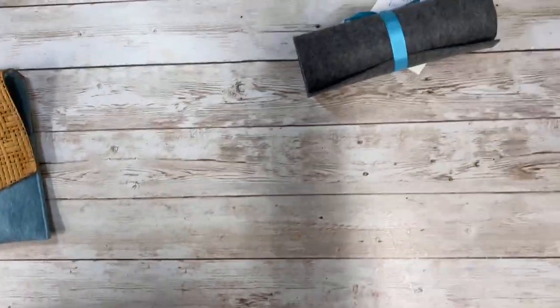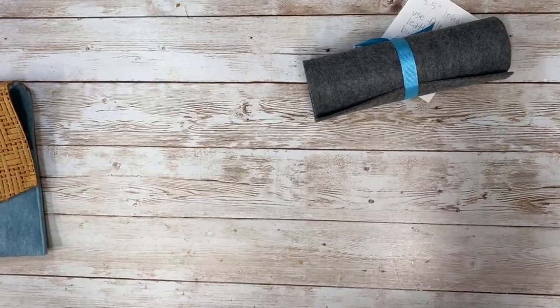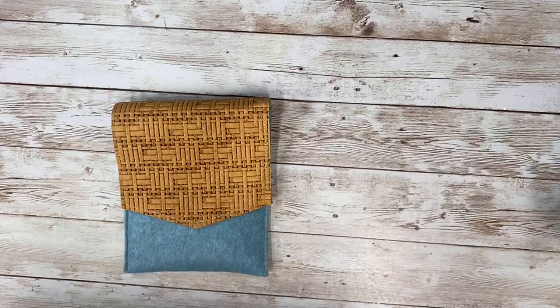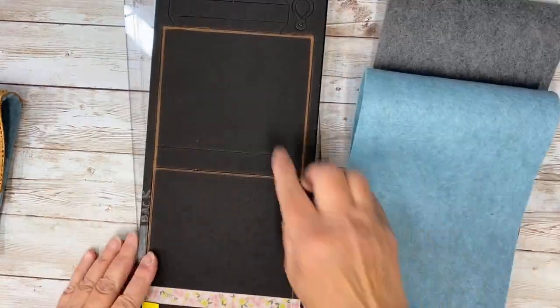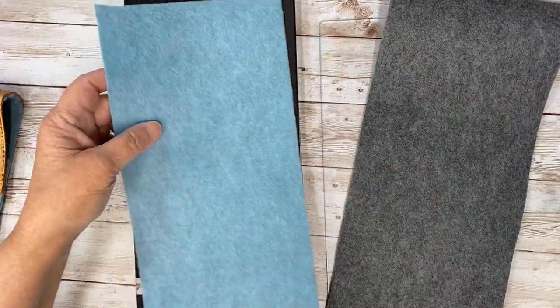There we go. Okay, and let's get going on this. All right, so here it is, and here's the die. And so what we're going to do is cut one strip of this, and I have enough to do this blue again, or I could do the gray.